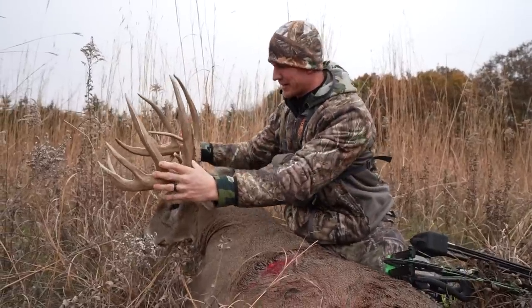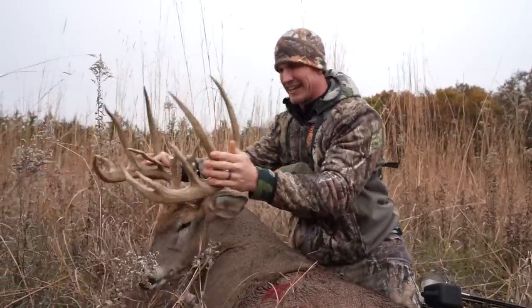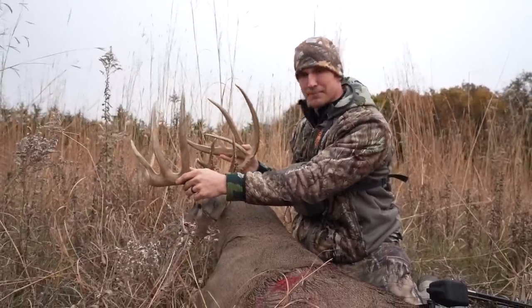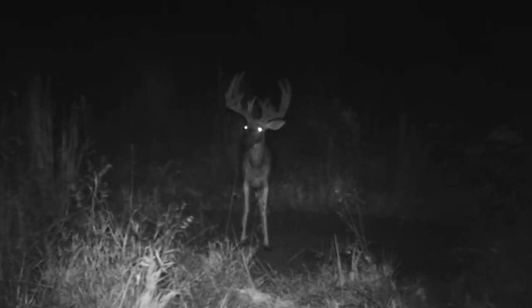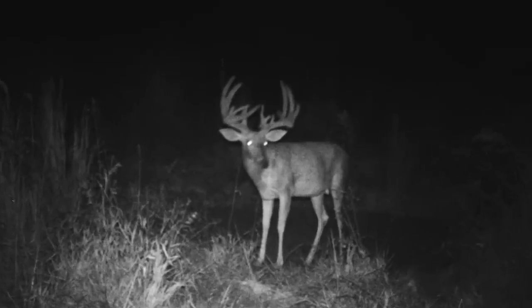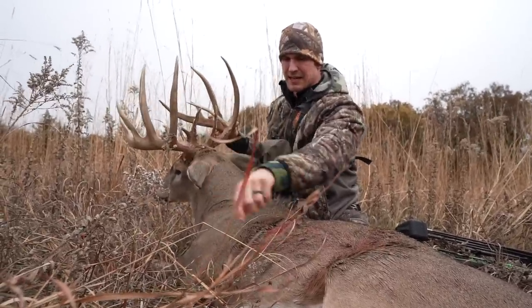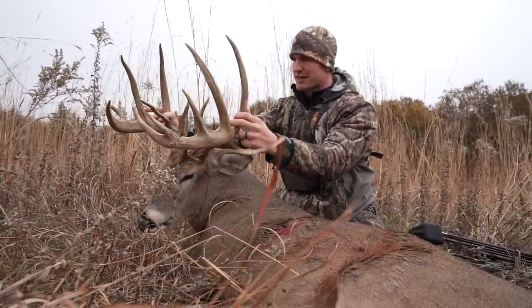So much work went into this old giant. I mean, I don't even know where to begin. This has been our number one target buck all year. We got some pictures of him in velvet, and we were working, trying to get him figured out. He was only showing up once every 20 days, and it was just not an easy find.